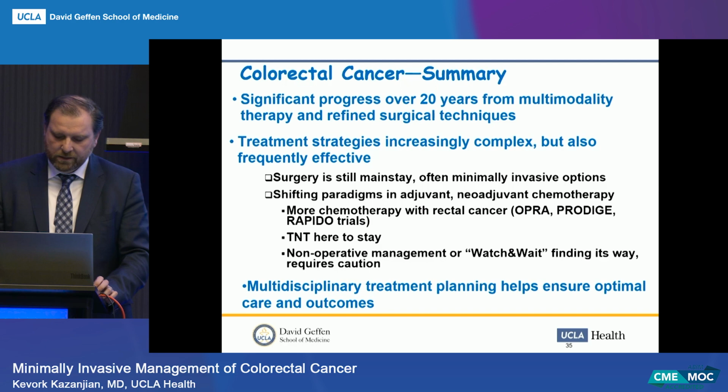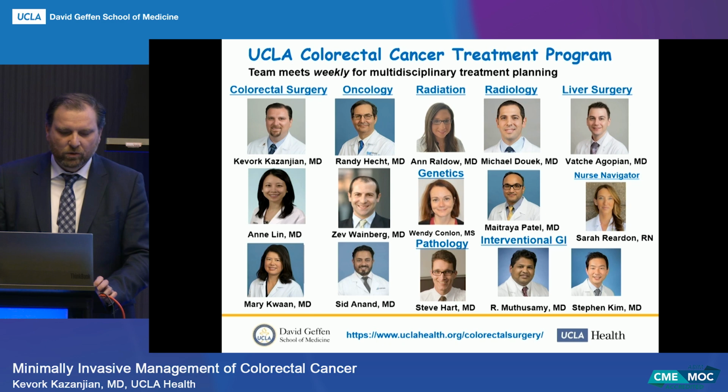And this is our team. This is an older picture. I look much older. The only person that doesn't look any older in this picture is Stephen Kim.